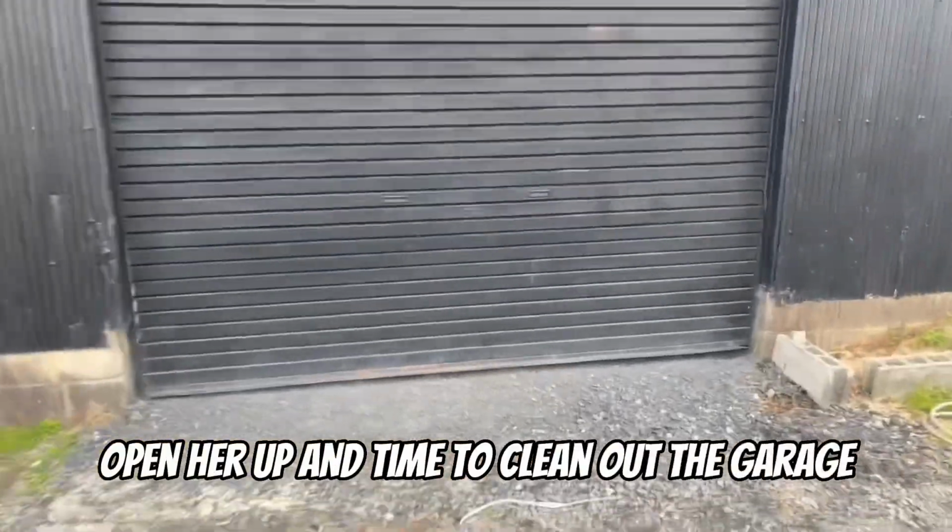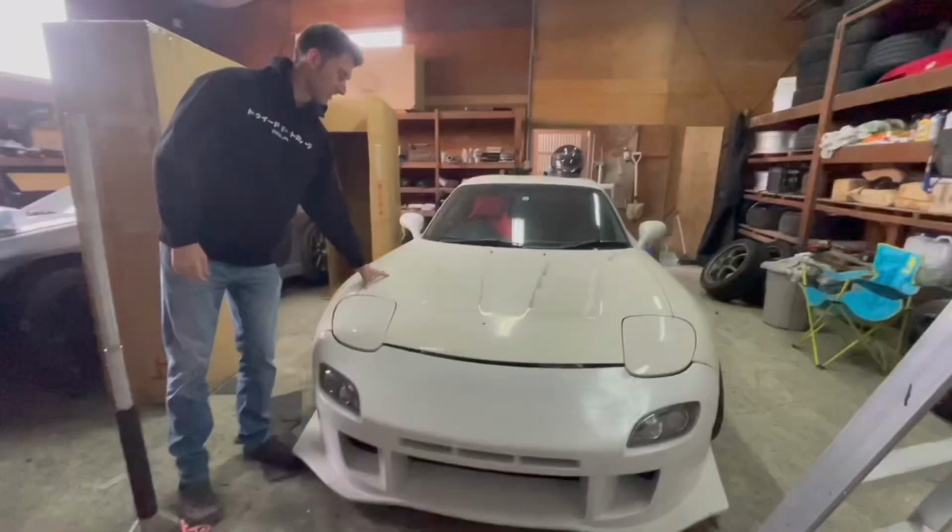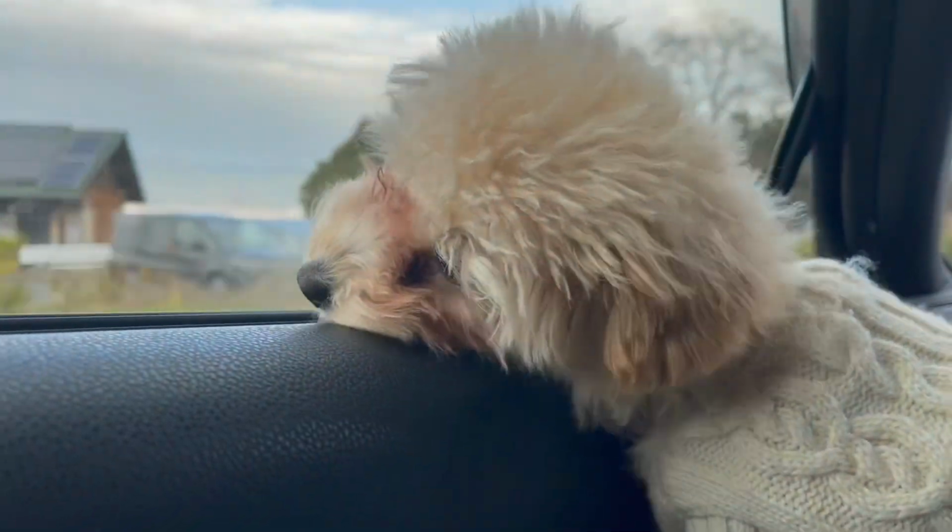Dinner open, time to clean out the garage. 1, 2, 3, 4. Pink's going crazy. This is our new little doggy. Done. Why are you selling it? Because everyone knows I love this car. Come on.